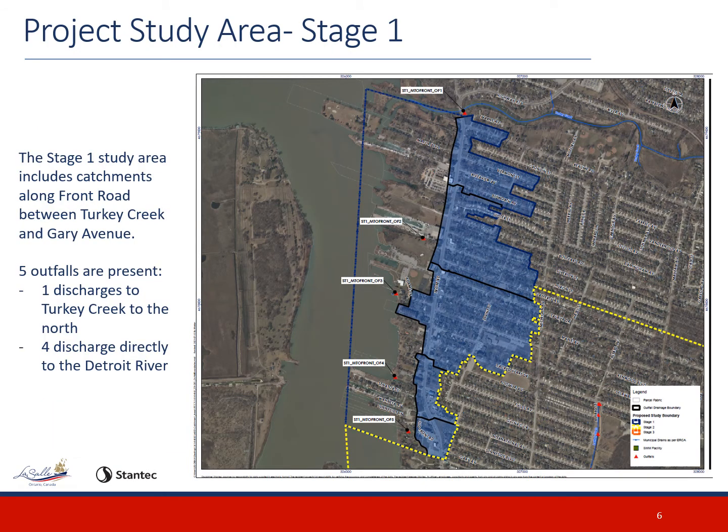The Stage 1 study area includes catchments along Front Road between Turkey Creek and Gary Avenue. 5 outfalls are present. 1 discharges to Turkey Creek to the north, and 4 discharge directly to the Detroit River. The areas of Senator and Juanita Street are an isolated system that outlets directly to the Detroit River with 5 small outfalls.